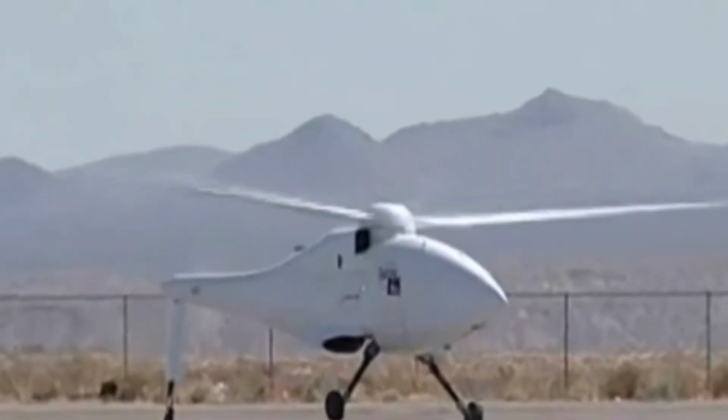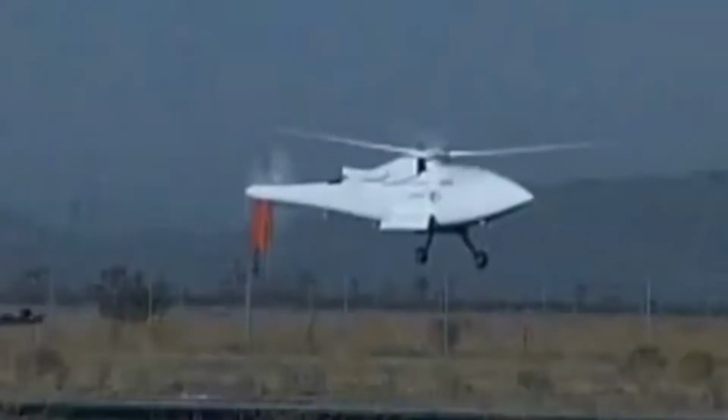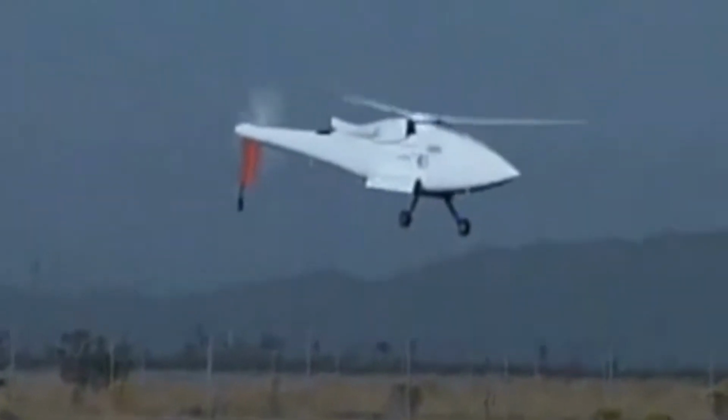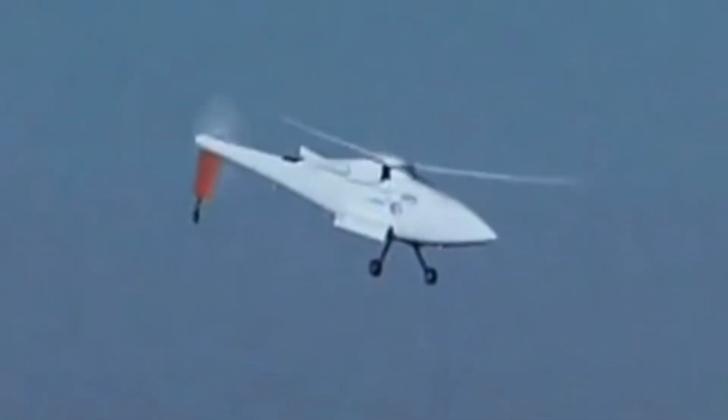But just before deployment, the Army issued a stop work order to Boeing because the aircraft had a high probability of continued technical and schedule delays, and costs and risk had increased so significantly that program continuation was no longer in the best interest of the government.